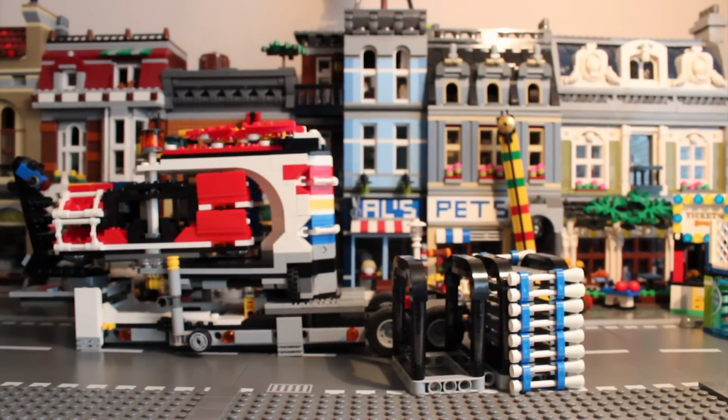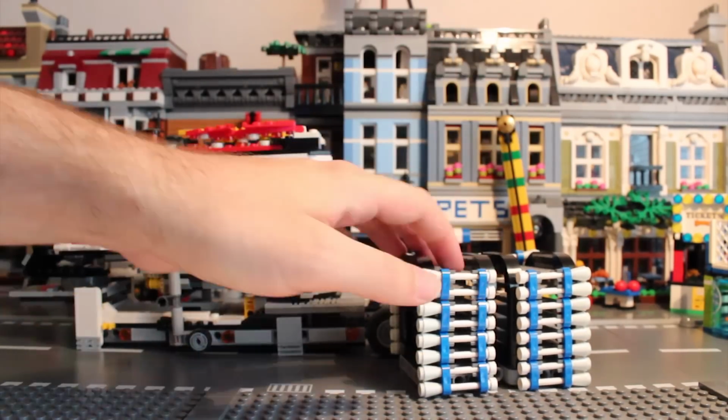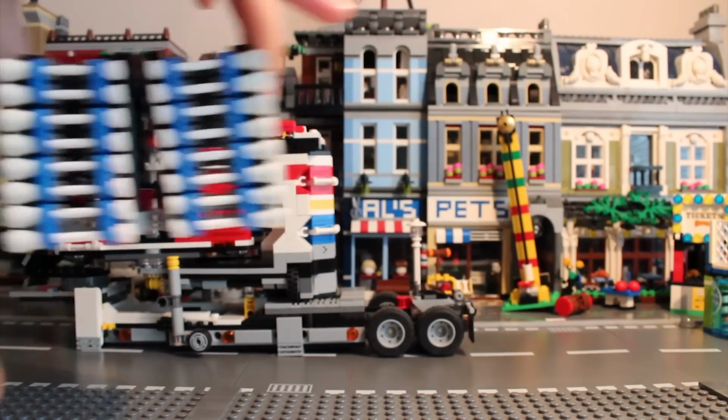I love this set. This is one of my favourite sets ever because it just has so much stuff and it stores it away neatly. I'm not normally a fan of the sets that come with loads of stuff because I'm like, where am I putting all that? But the fact it all goes away onto just these two trucks is nice. So that's your things. They actually connect together.